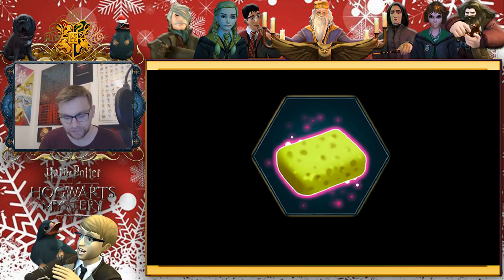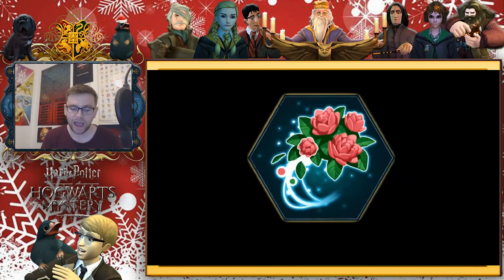Next up we have what is a yellow object? It's a sponge, isn't it? It is, but do you remember what the transfiguration is? It's surrounded by pink, which should be helpful in no way. It is Spongify. Does what it says on the tin. Spongify transfiguration.